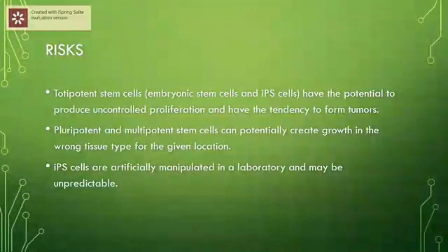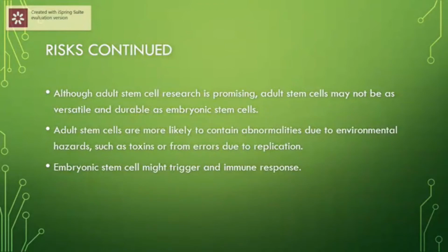They also have the tendency to form tumors. The pluripotent and the multipotent cells have potential to create growth in the wrong tissue. And being that the iPS cells have been manipulated in a laboratory, they can be a little bit unpredictable. Being that adults have lived for a while, our stem cells are not going to be as promising and as versatile as the embryonic cells.